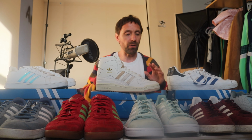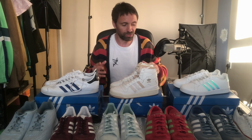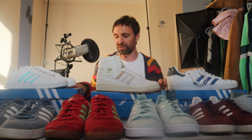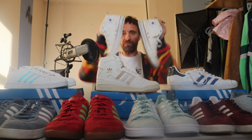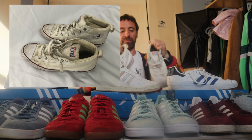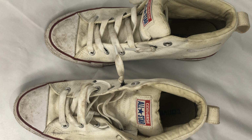I will be giving all of these a bit of a clean, some more than others. Some need some proper attention, like these ones here. These Converse Chucks. They don't do it justice on here, but they are disgusting. So I have something special lined up for them.